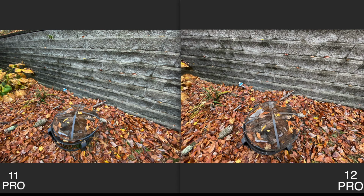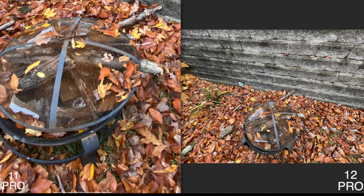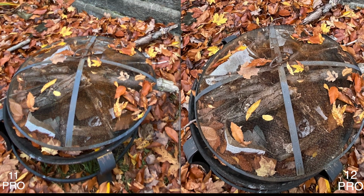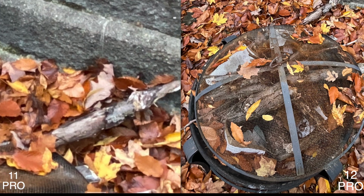Now I went ahead and just used the ultra-wide camera on both phones if they had it, and in this case they did. And you can see they both pretty much zoomed out as much as they could. If I zoom into the fire grill in the middle, you can see that, again, the same exact thing is going on. I don't really think you're going to be noticing any big differences in this specific case.